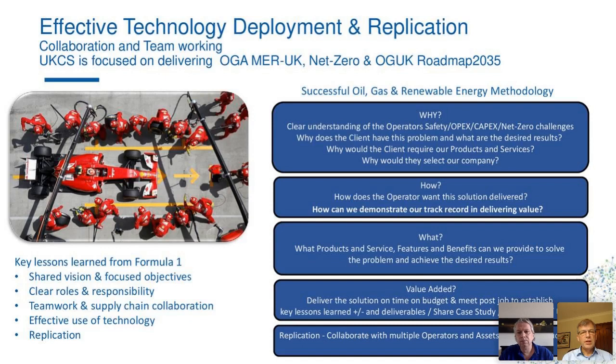You have an example of changing four wheels tires within 2.5 seconds. Clear roles and responsibilities. We all have seen when something goes wrong, when somebody doesn't know what they're supposed to be doing. Team working. And then look at that, just that picture of that racing car there. We've got the teamwork, but also the supply chain, and the supply chain being critical to every part of the success. And Formula One, effective use of technology.